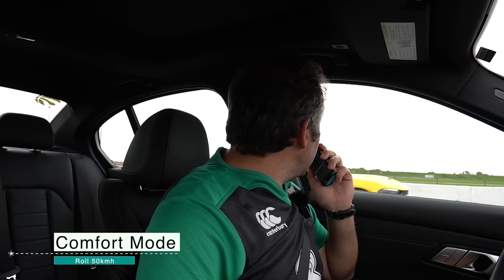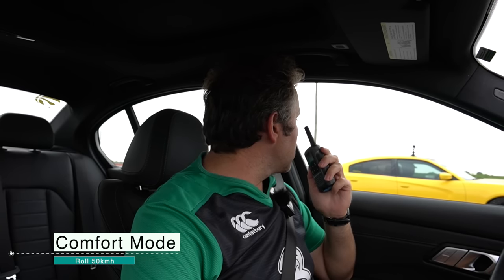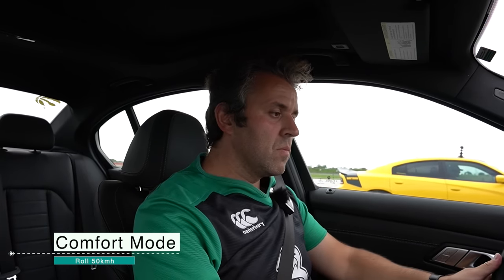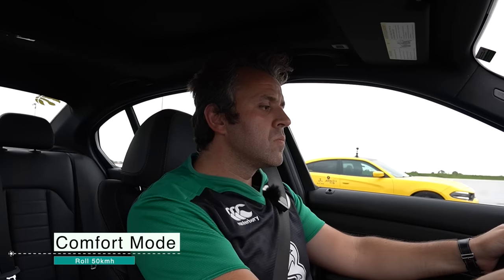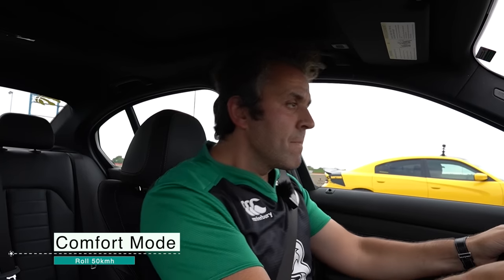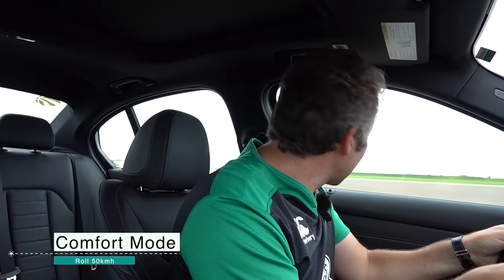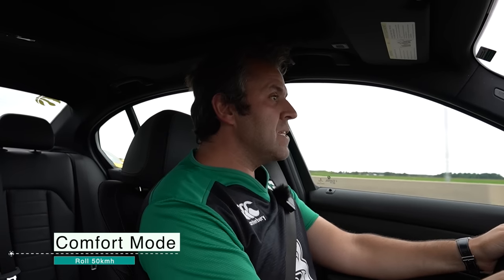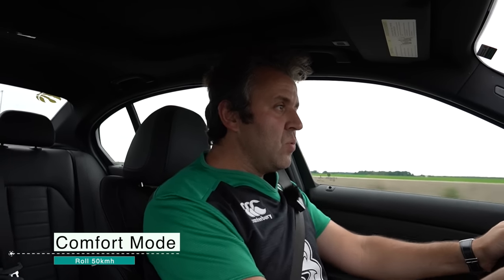So we're going to do it at 50 kilometers, standing right beside each other in comfort mode, traction on and all that, just like normal driving. 1, 2, 3, and go. Oh yeah, I got him. There's no hope in comfort mode, but he's beside me. 150, 160, 175. Woo!